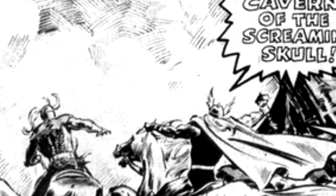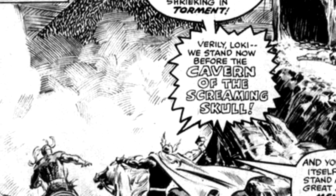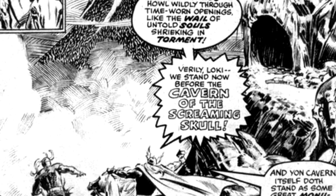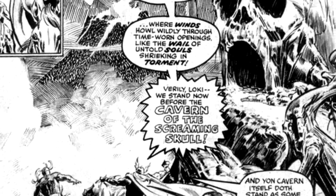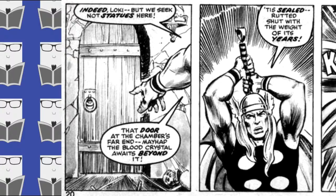So the guys finally get to their destination, which is the Cavern of the Screaming Skull, which honestly sounds like the subtitle of a Hardy Boys mystery, or maybe Alfred Hitchcock and the Three Investigators. Cavern of the Screaming Skull. This is where they go. They got to get inside here.